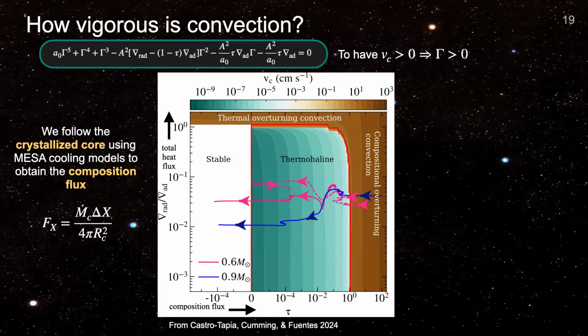We obtained the following. Here we have models for 2 different masses. We start with very efficient convection driven by composition, but then thermal diffusion acts to reduce the velocity, and we fall into this thermohaline regime of convection. Why is convection so efficient at the beginning? We see in this quantity that for a very small core, we will have something that goes closely to 0, which goes basically to infinity. So when we have a very small core, the flux is huge, and we can drive convection very efficiently. But then, as the core grows, the thermal diffusion is more efficient and reduces the velocity by a lot.